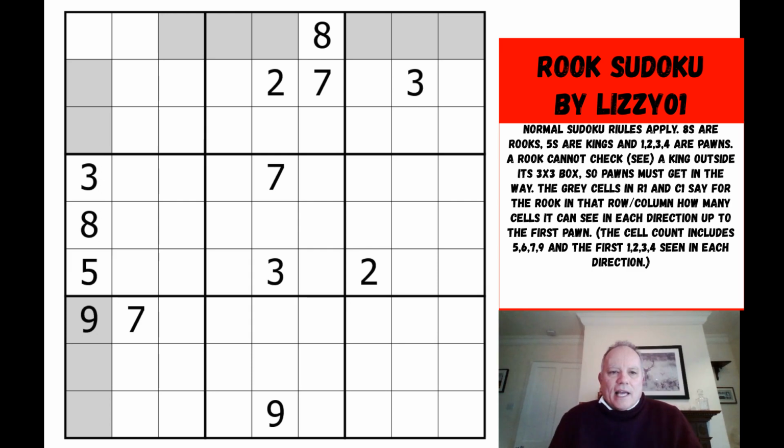What happens here is that some of the pieces have numbers associated with them. So rooks are 8s, kings are 5s, and pawns are 1, 2, 3, and 4. That's all the pieces that we need for this puzzle. Now, obviously normal Sudoku rules apply as well, but rooks, i.e. 8s, cannot see kings outside their own 3x3 box without a pawn getting in the way. Or that would be a check position. That's not allowed in this.